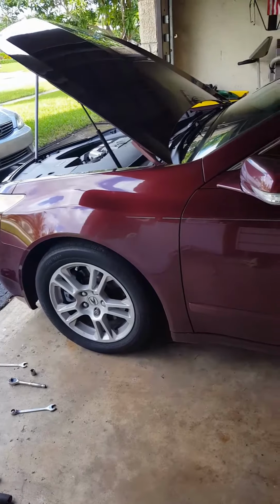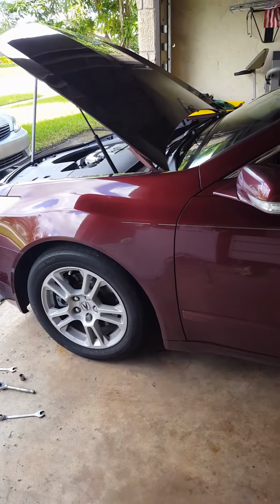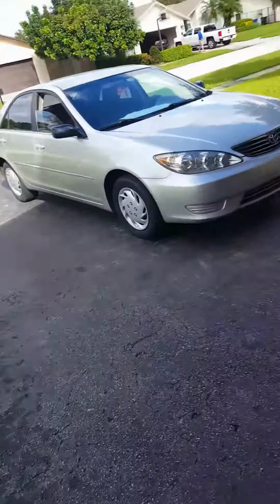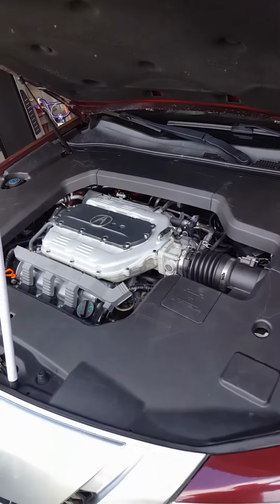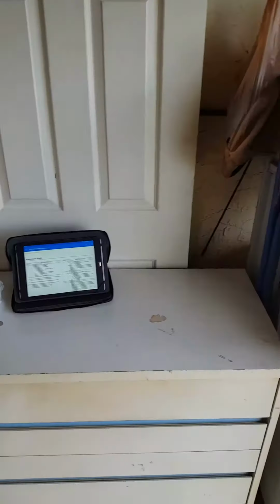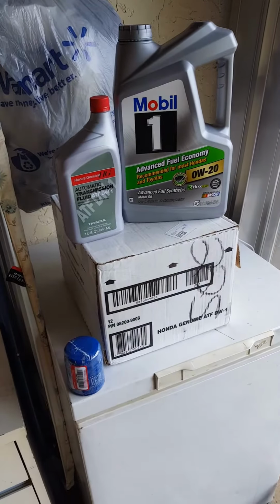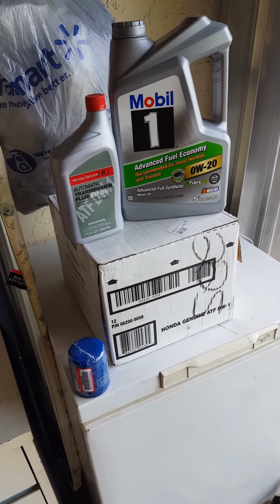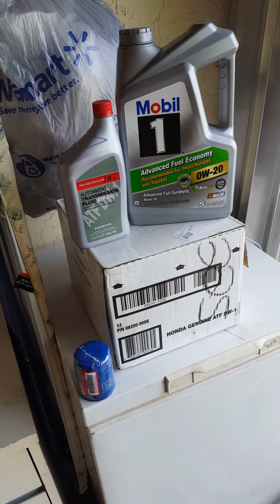So I went to Honda this morning to buy my filter for the engine oil. I asked them for the price for the service and gave them the code. They said my service is gonna cost about $230 plus tax, which means about 250 something dollars. I also called Acura about it. They said it's gonna cost $120 for the transmission fluid and $60 for the tire rotation and oil change.